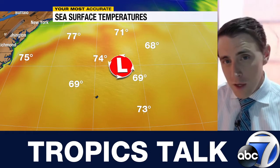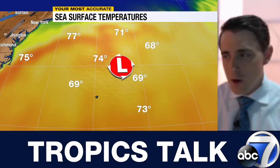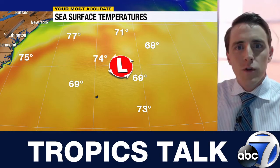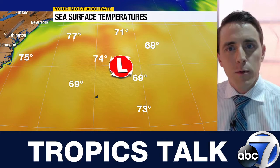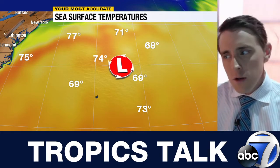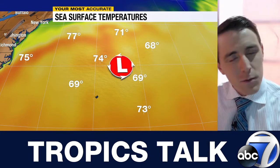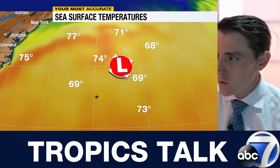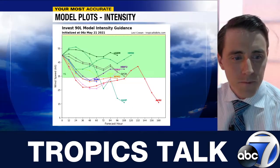Now, generally speaking, when we're talking about a purely tropical system, something taking on those tropical characteristics, we're looking for water temperatures 78 degrees or above, warm enough that the upward flow of the warm tropical air near the surface is able to fuel that low coming together. Well, in this case, the waters are borderline. We're talking mid 70s here, warm enough that yes, we could see something subtropical or a weak tropical depression or storm form up. Not something that we'd be talking about intensity going off the charts.